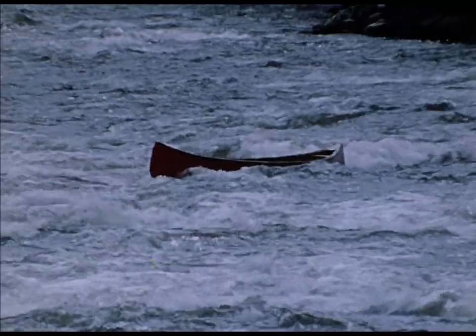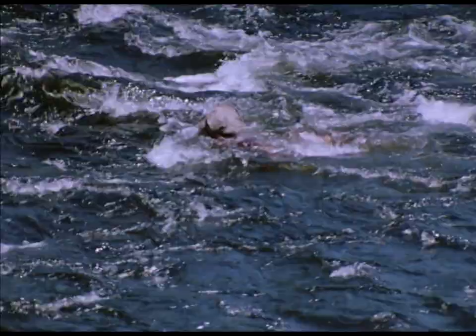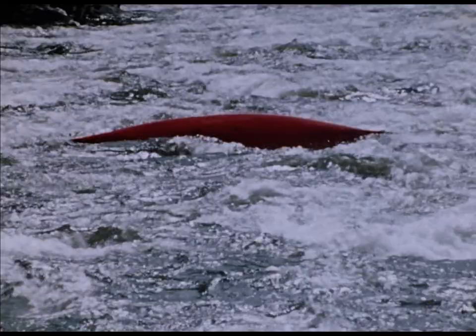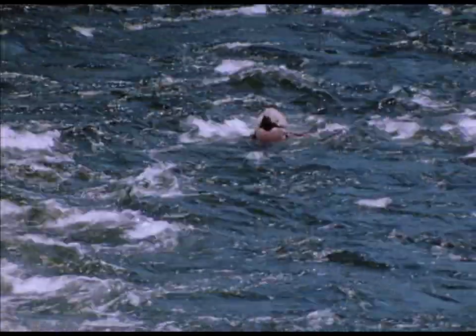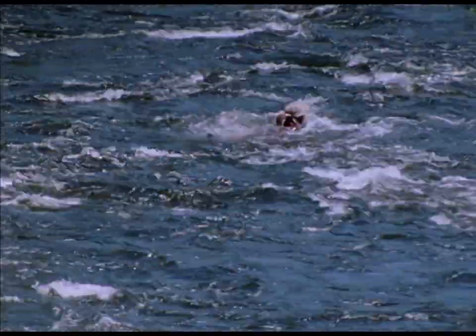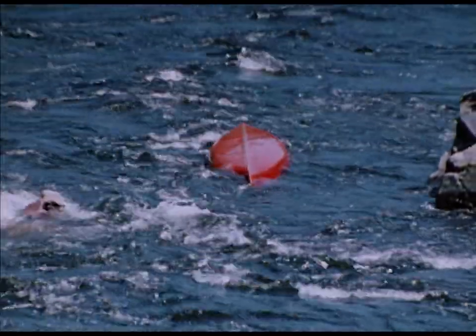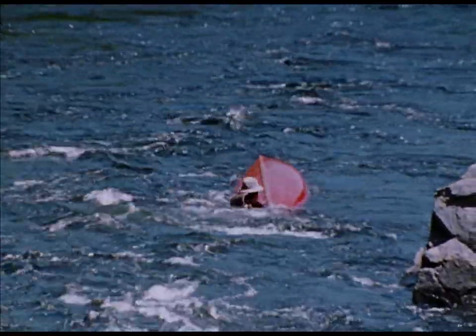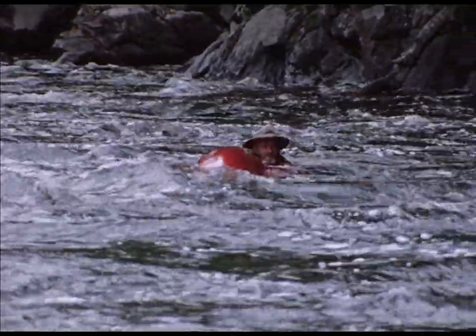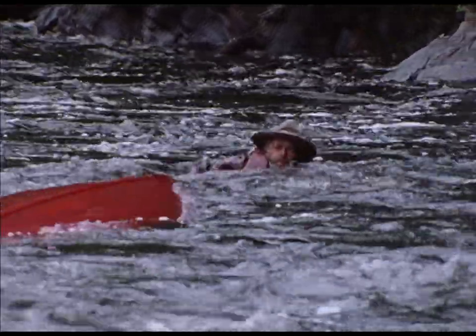Staying clear of the canoe is a swimmer's first concern. The second is keeping the feet up near the surface to avoid entrapment between rocks. Given the choice, swim to shore as soon as possible. Failing that, don't attempt to recover the canoe until you reach deep water.